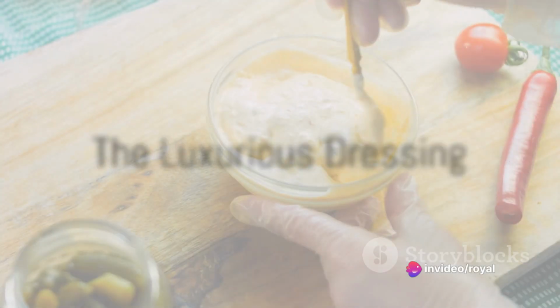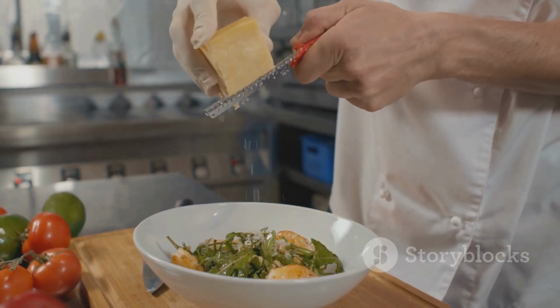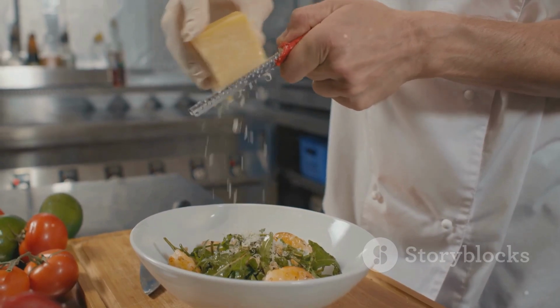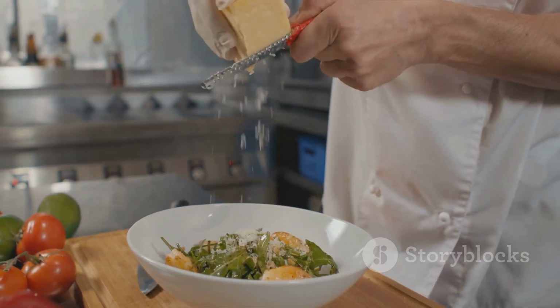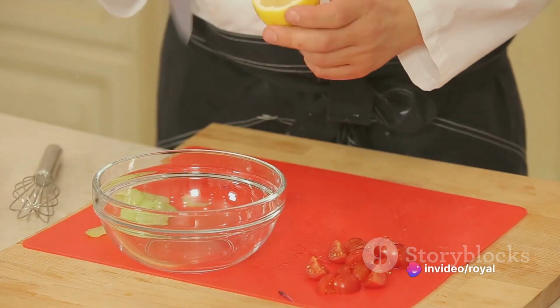Now, the dressing. In a separate bowl, mix together a dollop of mayonnaise and a spoonful of Dijon mustard. The creamy mayonnaise and the tangy Dijon mustard combine to create a dressing that's both luxurious and zesty. Remember, the magic is in the balance, so adjust the ratio to suit your taste buds.